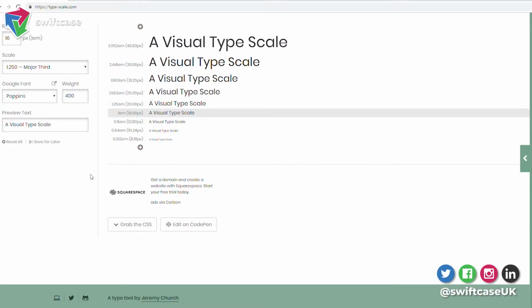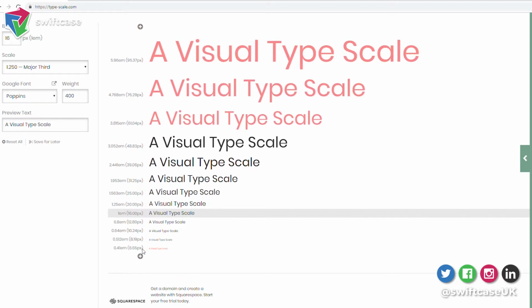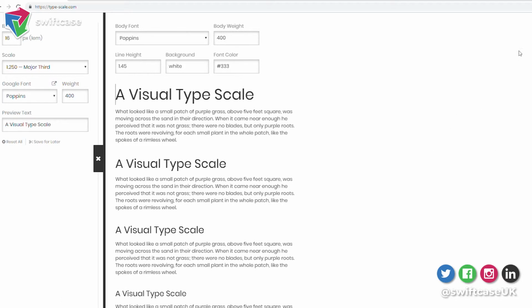It looks right, and you don't understand why, but underneath all this, it's the golden ratio. And all Typescale does is it lets you put in one font size, and it will just tell you the other font sizes that you can use that are in the same ratio of the size of the font that you used as your base font. And it's just a great way to make your typography look a little bit better. So check out typescale.com. Okay, so app number 8 is Medium.